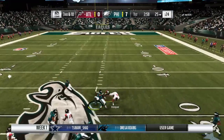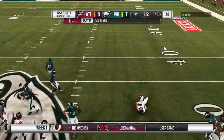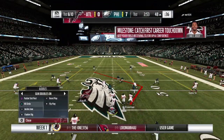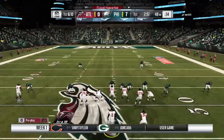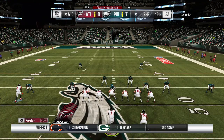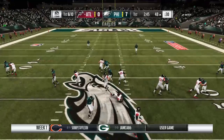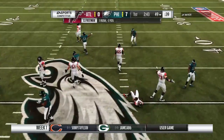And it's complete. Hooper. And he'll be taken down, but not before he gets into enemy territory. They give him 27 yards on the 3rd down conversion. They'll run for the first time with Devontae Freeman.